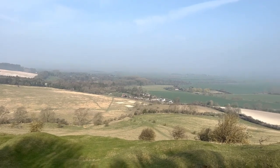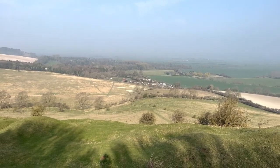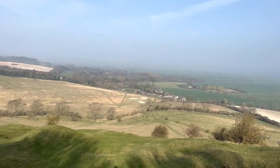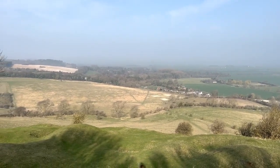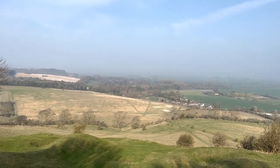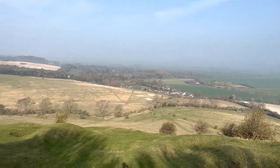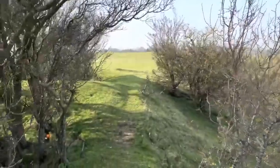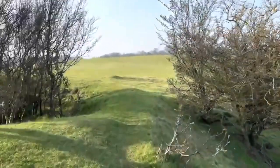Although it's not as simple, you can walk more or less straight down that way. It does involve clambering over a fence and walking through that middle field there. And in the distance you can see some pathways in the field. But you do have to walk down some fairly uneven land to get as far as that. Well, I'm going to stick to the path, which is essentially walking over this way, and enjoy the views over there.